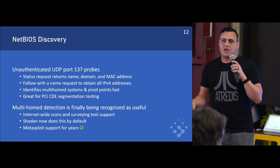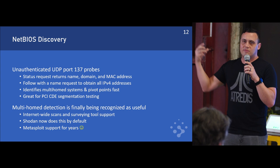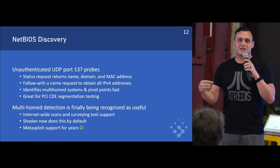If you then query it a second time saying, okay, great, your host name is blah, tell me about your interfaces, it'll give you a list of every IPv4 interface on that device, unauthenticated, remotely, through UDP. It's amazing. And you can spoof it. You can do all kinds of cool techniques by spoofing packets, causing them to bounce around and doing route tracing and all kinds of cool stuff.